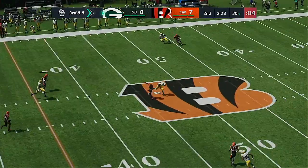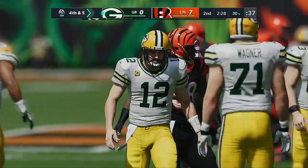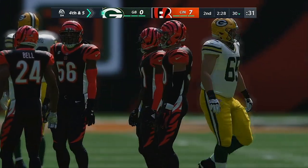From the gun on third down, Rodgers. And almost picked off. I guess the good news for them now, it's 4th down. Incomplete. The passing game not in sync here early. And now it's 4th down.